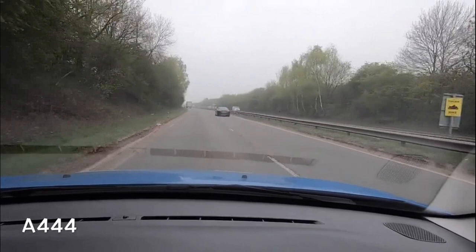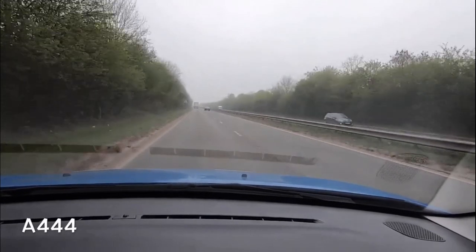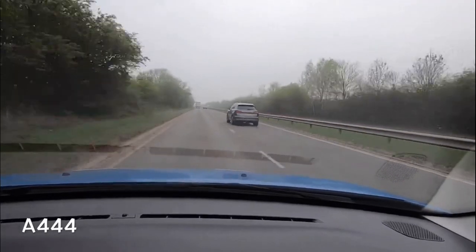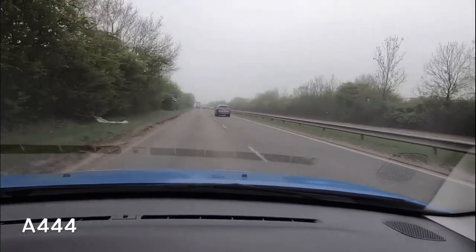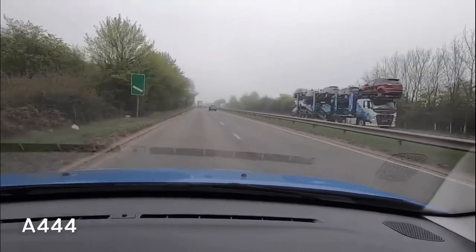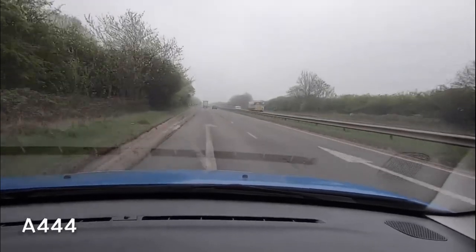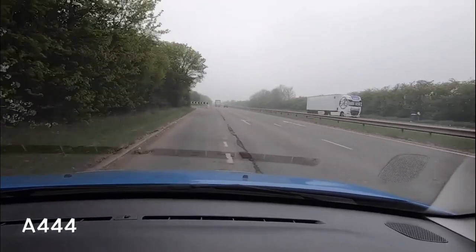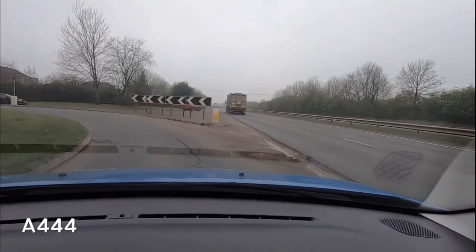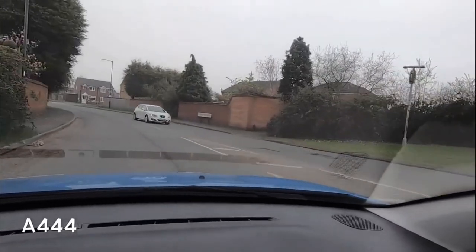This is now the A444. It's a 70-mile-an-hour road at this point. But what we're going to do is turn left here. That takes us off the first exit from this A444. We just need to keep the speed up. There's quite a big lorry behind us at the moment. It doesn't want us to slow down on the carriageway. We're going to move off the carriageway, then we're going to be quite firm with the brake, slowing everything down. There's your big lorry. Slowing everything down into second gear so we can take this bend really smoothly.